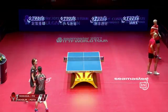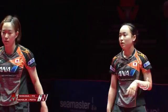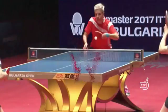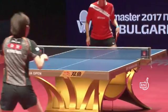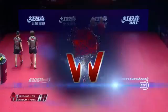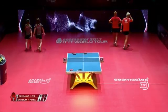Outstanding play from both sides. Ito with her back to the table keeps it in play, and Pota punches it for the winner. Still, Ishikawa almost gets it back. Shot right there from Ekholm with some side spin right down the line. High risk shot under pressure. And the timeout goes to the Japanese pair.